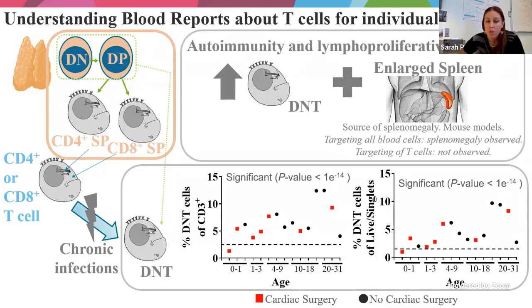We find it is pretty much ubiquitously increased in our cohort. It's been described that individuals that have lymphoproliferative disorders also have this increase in these cells and an enlarged spleen. And we found we could recapitulate this also in mice that have the loss of KMT2D, which drives KS1.